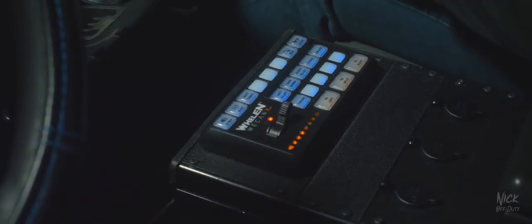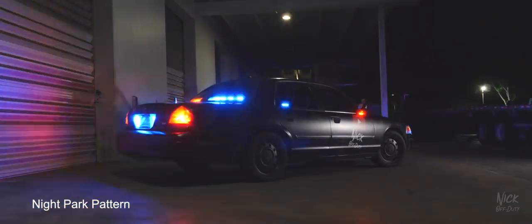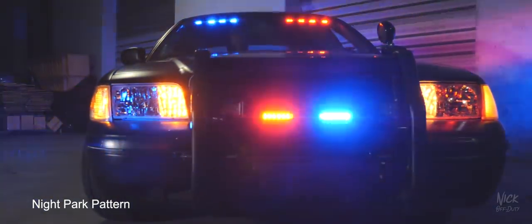And then it's night outside, so we're going now to our night park pattern. And you can see it's a slower DVI pattern that we've created. It's much easier on the eyes.